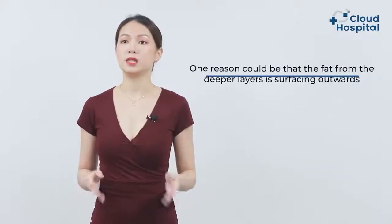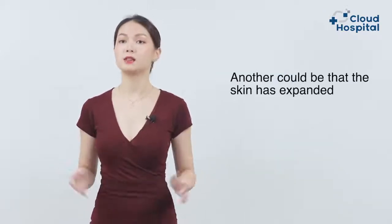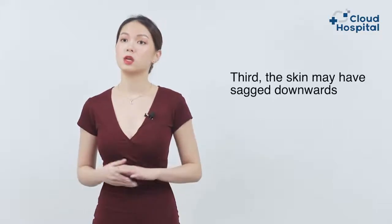One reason could be that the fat from the deeper layer is surfacing outwards. Another could be that the skin has expanded. Third, the skin may have sagged downwards. These are the 3 causes. We must address all of them, so we must discuss with the patient on these issues.